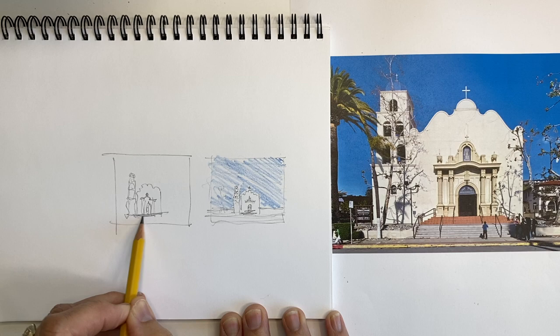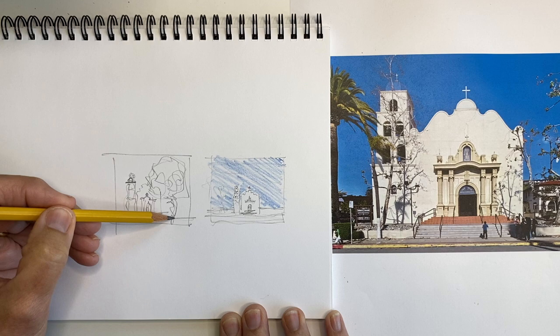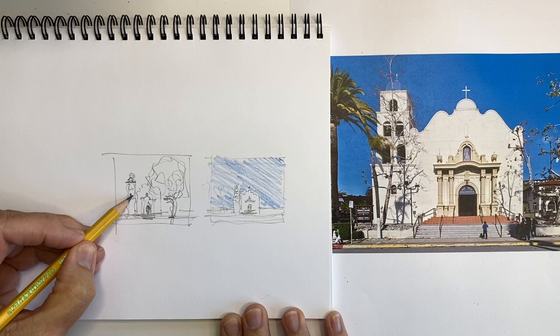And maybe the tree would be in bloom. And so it was more about the tree. You'd have to go there later. I took this picture in late December, early January, and they're deciduous trees, so the leaves are off. And there's a fun little thumbnail. You can get some emphasis on where your tonal values are.